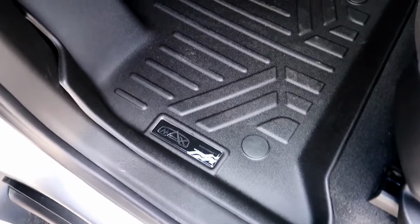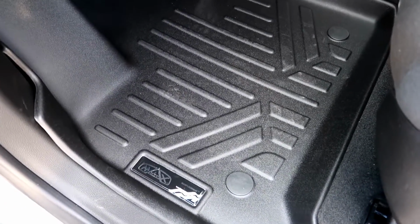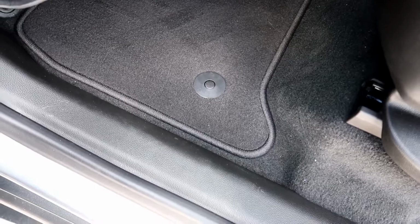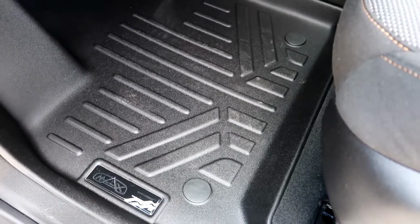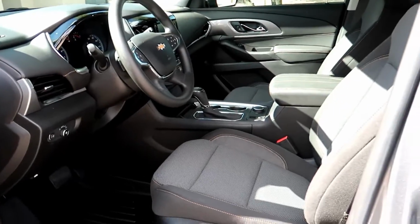We invested in these nice mats that are specific for the Chevy Traverse. So we bought these on Amazon. I will have them linked down below if you guys want to check them out for the Traverse. But underneath you just have your normal floor mats, which are in immaculate condition. But we bought these because these are durable, easy to clean, and you can take them out super quick and easy if you need to. There's a view of the front seat.